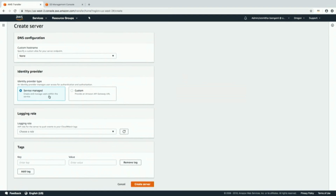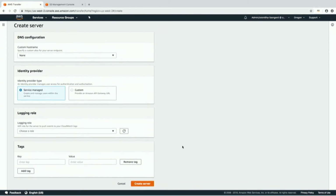Custom domain. We have two options in the way customers can set up their authentication. One is service managed, where we store all these identities within the service. The other is if they want to plug in a custom identity provider that Carl already built and wants to use, we give them hooks to do that. I'm going to use service managed for now.